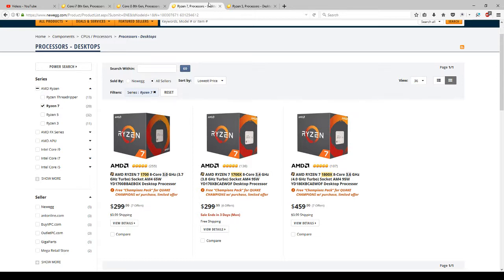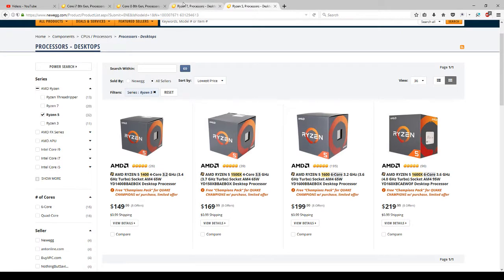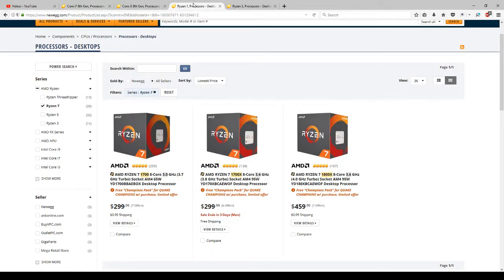For the i7 8700K, that's going to be 1,200 to 1,300. The 1800X is going to be a little bit more than that because of the difference in cost. It's 460 versus 420. So that's what I would consider the mid-range for streamers.